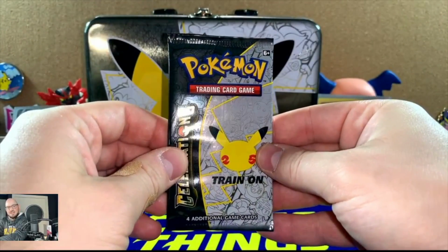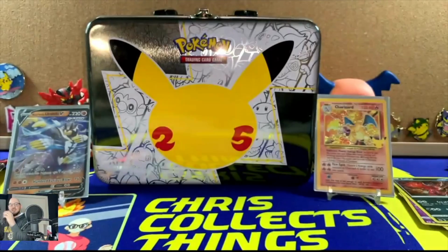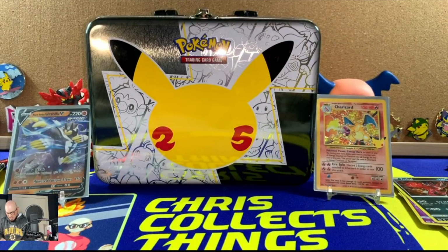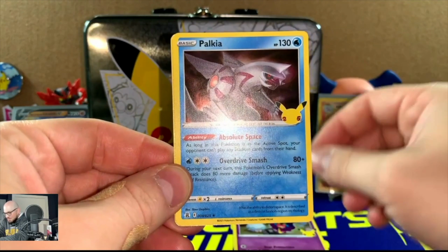All right, second to last pack magic. We've already had some magic, but can we have more? Can always ask for more magic, people. Always ask for more magic. Cosmog, again. Another classic card. Very happy. Palkia.